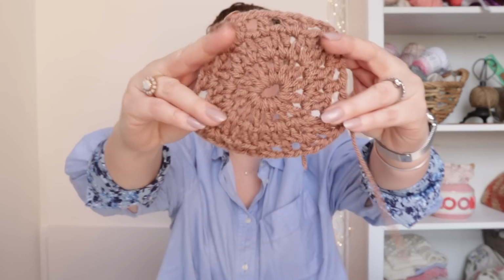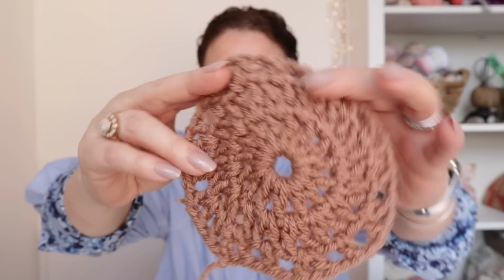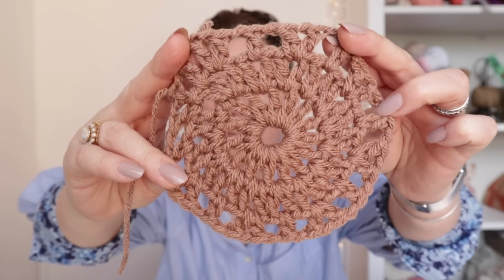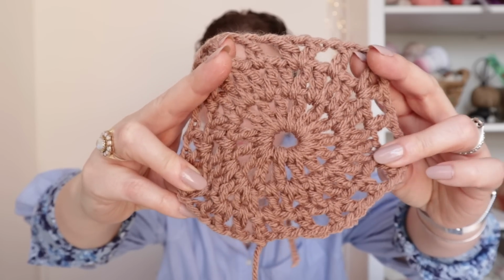So this, I can see that this would be a very pretty pattern, but slightly unusual. I only did a few rounds, but it seemed quite repetitive. So yeah, I thought that was fun, just to have a look to see what they would work up like. But there are no pictures for that.